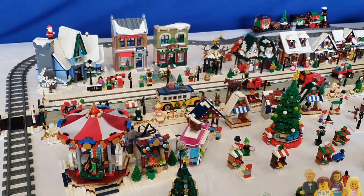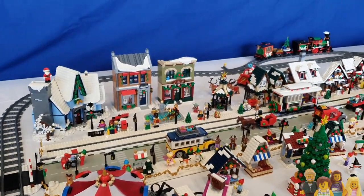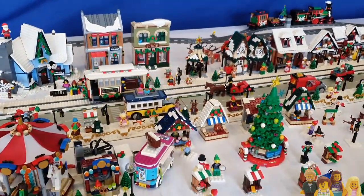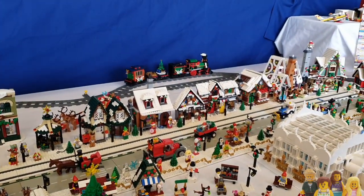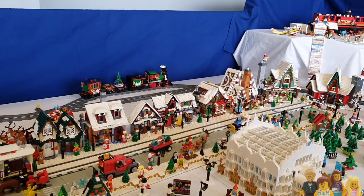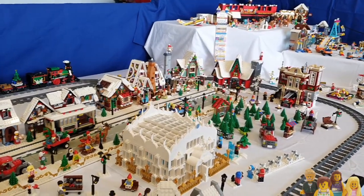Then I found a Winter Village layout as well, and you know, I love Winter Village. The guy said he'd only just got into collecting the sets, so he only had like the last 3, and he's been slowly piecing together the old ones, which is why some of them look slightly different. So the carousel has different colour sails on the top. A few MOCs in there as well, like that big palace in the middle.